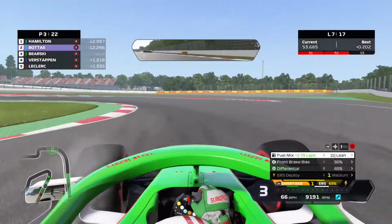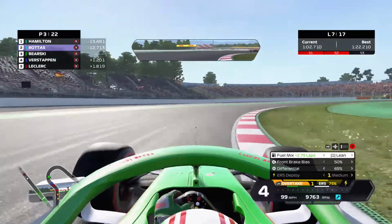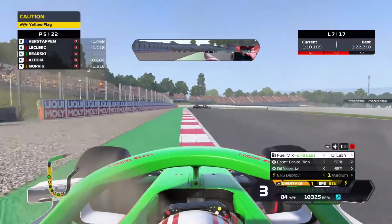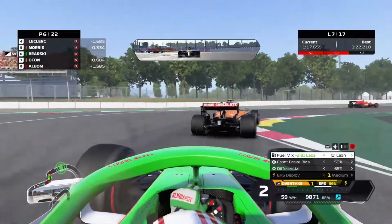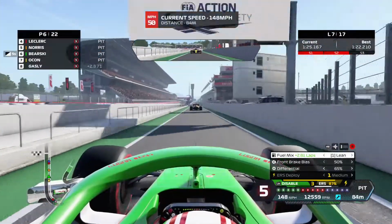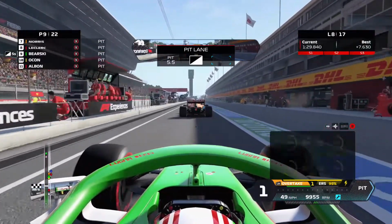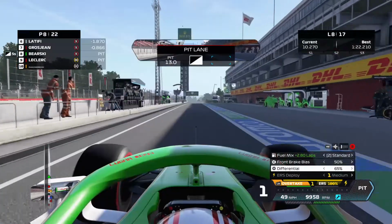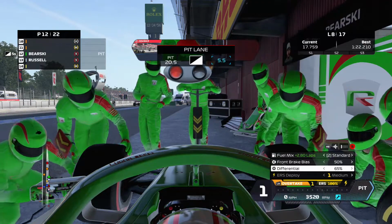Okay, a little bit overcooking there. Not too bad. So, pit entry is this lap or the next. And we're going to definitely come in this time now. Got a 5 second penalty there. Mediums, yeah, we got a lot of wear there, so definitely get that all taken care of. Yeah, we're paying a penalty right now. There we go. Guys can get back to work.